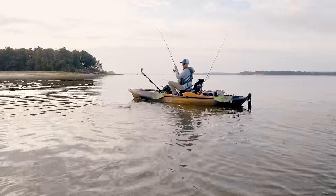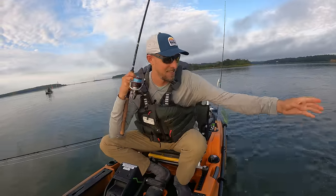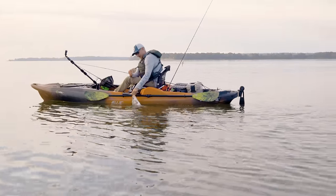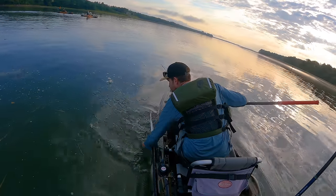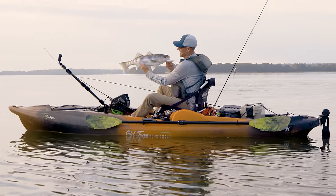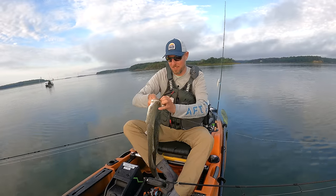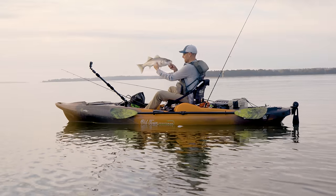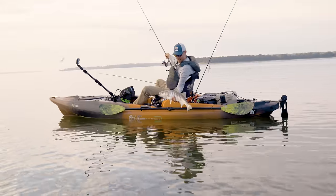Fish in this light. Glad I switched the back one to a single. Look at that. Perfect. That is a gorgeous fish. My second main striper, but this guy's a little bigger. Really healthy fish in a beautiful place, beautiful light. Nice. All right, he's gonna go.